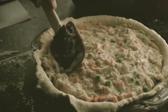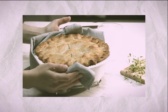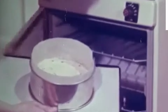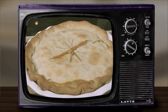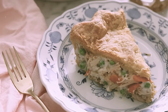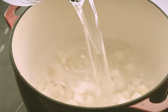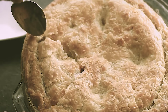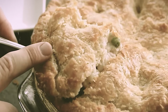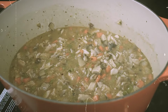All of it was tucked under a homemade or pre-made pastry crust, the edges crimped neatly, ready to bake until golden and bubbling. The aroma alone promised warmth and nourishment, calling families from across the house to the dinner table. Chicken pot pie wasn't just a meal, it was a statement of care. It showcased resourcefulness, turning leftovers into something new and exciting, and reminded families that even on a tight budget, a home-cooked dinner could feel special.